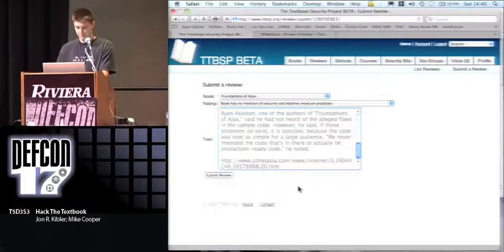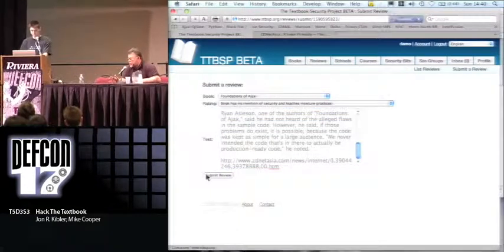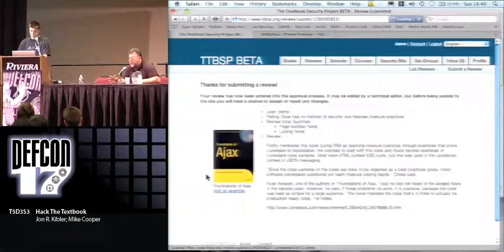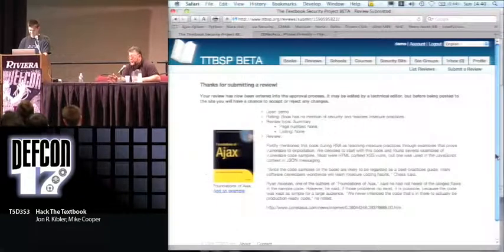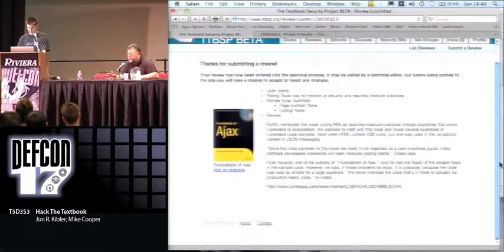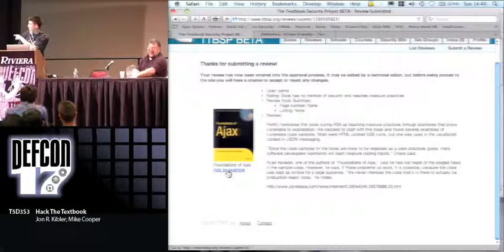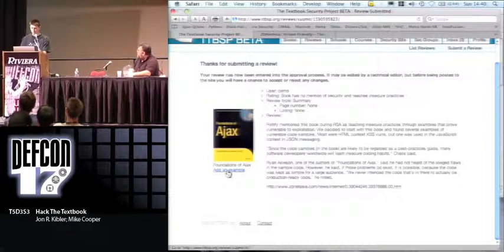Why would an author make a statement that they wouldn't expect their code examples to be used in the real world? I mean, what would they expect? They're teaching people how to write code. If the code wasn't intended for real use, then what are you trying to teach? So these quotes were taken from the article. There's the URL down at the bottom of the review. It's also in our slides.